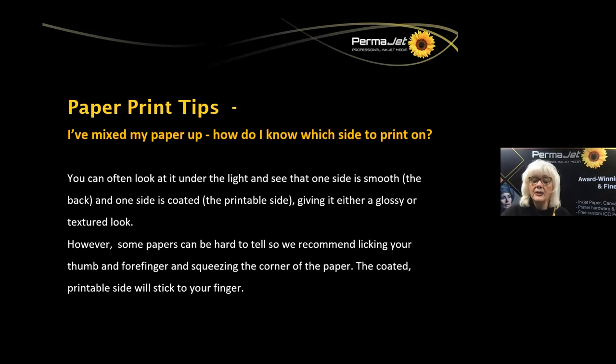If you do by any chance print on the wrong side, then you'll notice that it'll come out really flat with no vibrancy at all. And the colours will be quite soft. And that's a huge indication that you've printed on the wrong side of the paper. So just turn it over and pop it in again.